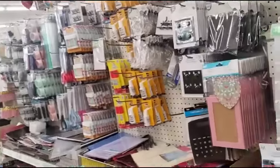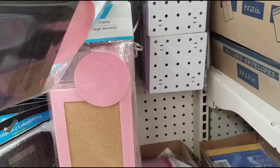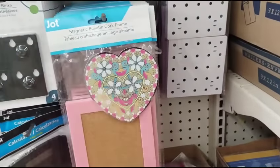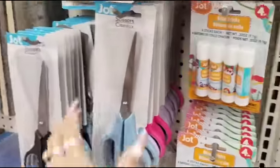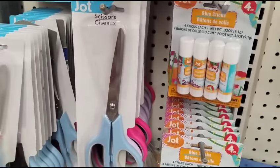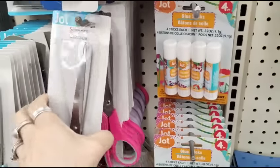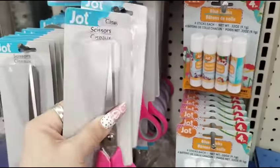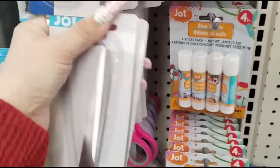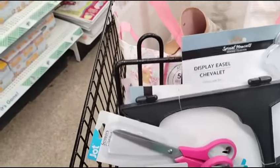All right, let's see what else is here. Oh, that's cute. Magnetic cork frame. Oh, someone just stuck that on here. I'm such a dork. You guys, slowly but surely losing it. Scissors. I need scissors. Get the pink ones. A pink, lavender. All right, we're gonna get these scissors. I need a couple pairs of scissors, to be honest with you. So we're gonna grab a couple here. Ooh, hurry up. Okay, there we go. See, I even yell at myself. Okay.